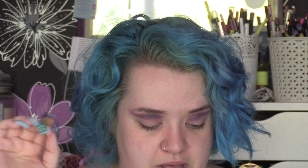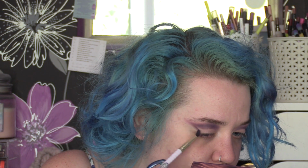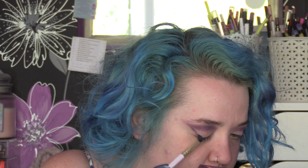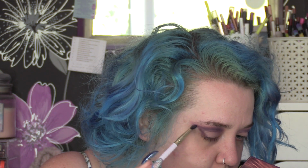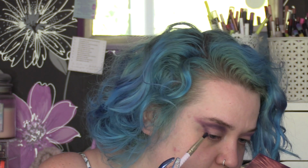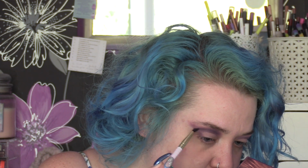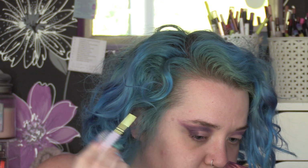I'm going to take my E68 from P. Louise. I'm going to go back into eggplant and I'm just going to join up this because I think with the shimmer being so smoky, I don't want to have to put it right up to the wing, if that makes sense. So I'm just going to press this onto the outer corner just so that dark shade has got something to blend into.